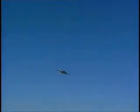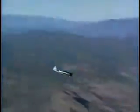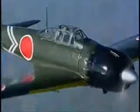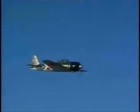19,000 built in World War II. This is the only remaining fully original Zero left flying. And virtually almost all the parts from the original aircraft were used in this restoration, including the Sakae engine.